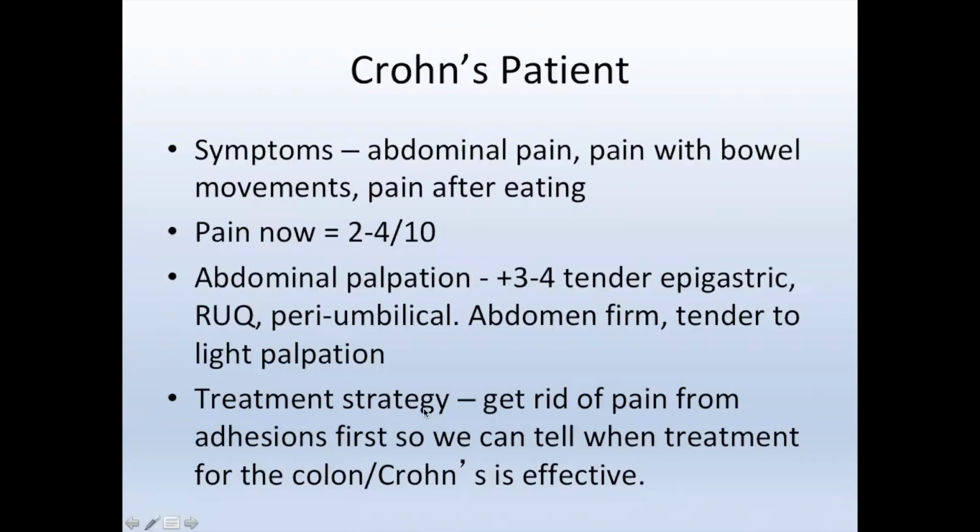So my treatment strategy was to get rid of the pain from the adhesions first, so you can tell when the treatment for the Crohn's is effective. They wanted us to treat the Crohn's, but until you get rid of the adhesions, you can't touch her abdomen, and you had to see the scar tissue to appreciate how important that was.